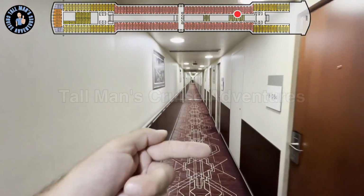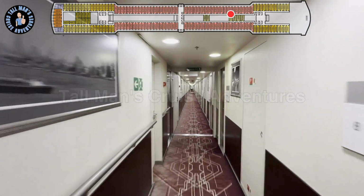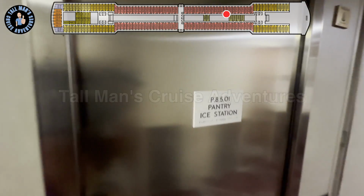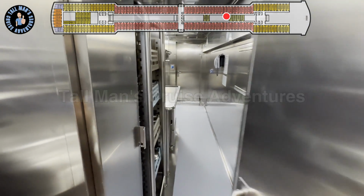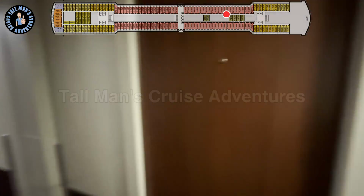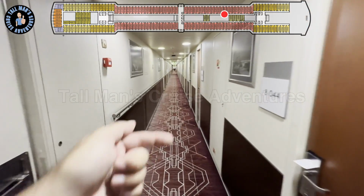34, 36, 38, 40. Crew door. 42, 44 is one of those pantries that I told you about. Can you see they have their ice machine in here and do a lot of cleaning? We've just heard them clanking around in there, so it could be a little bit extra noisy for 142. Not 100% sure, we're just letting you know.